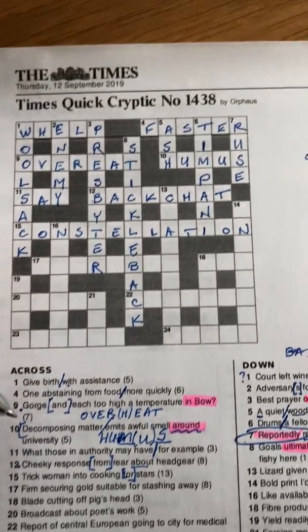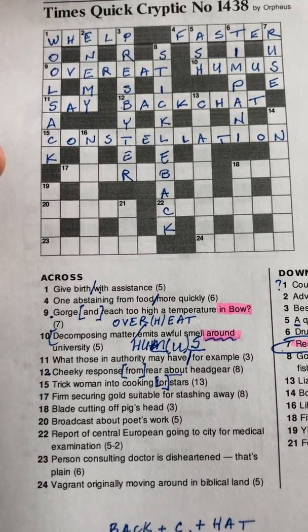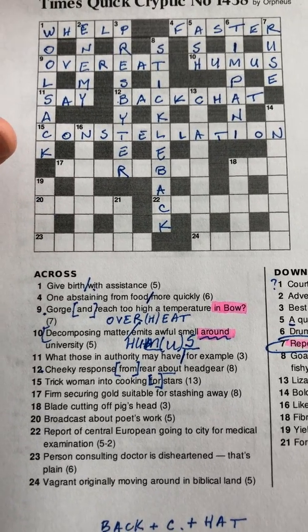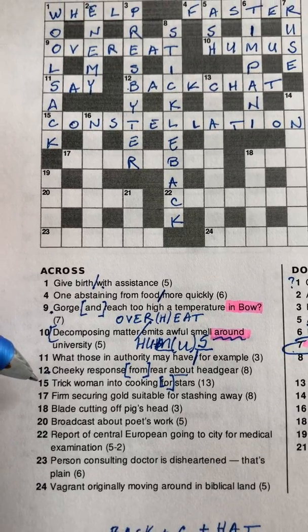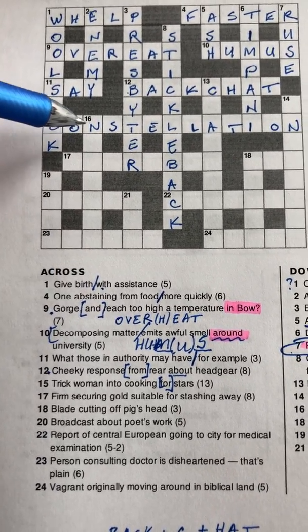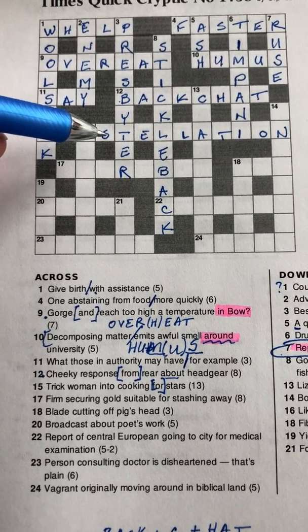Again, wonderful. Orpheus has done a great job of, in a relatively simple puzzle, putting in a lot of double meanings for the words. So here we go. Trick, con. If you con someone, you trick them. Woman, Stella.